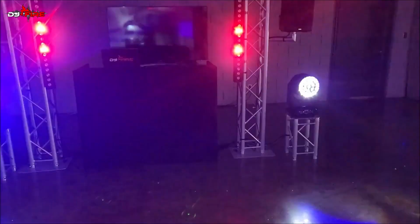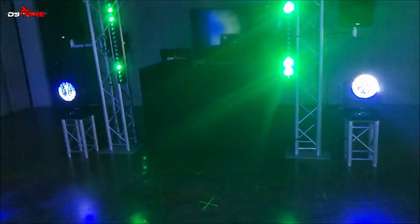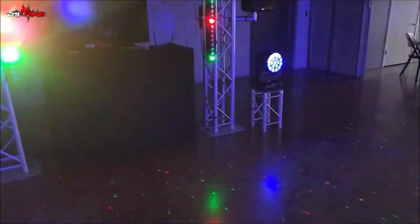So, very cool little lights right there. I will probably, oh yeah, those are sweet. Those are going to start being used at a lot of my gigs. The prom for next year, definitely use those. May even order 2 more.